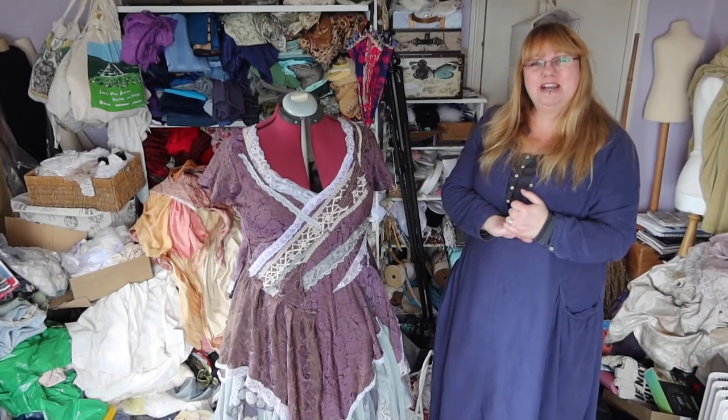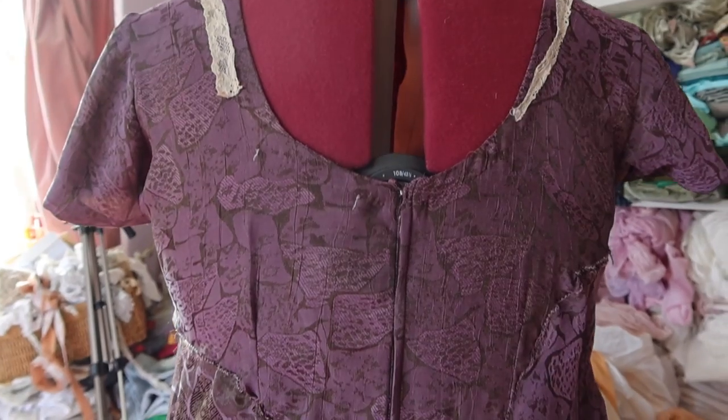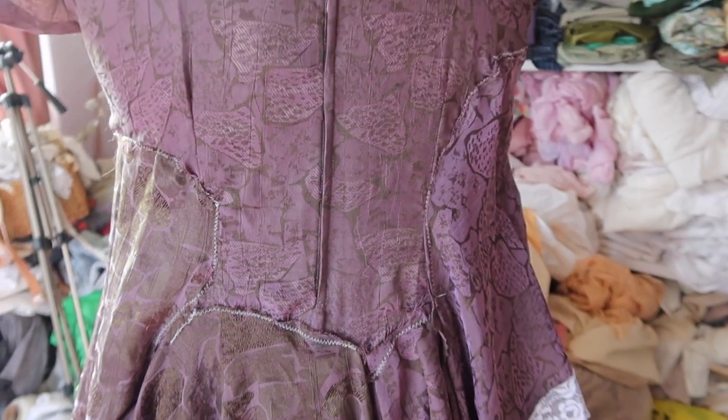And yeah, I think it would be a really nice fairy tale ball gown, and even a really special occasion like a wedding perhaps. I think it would be really pretty. It's definitely got that proper fairy tale shape.